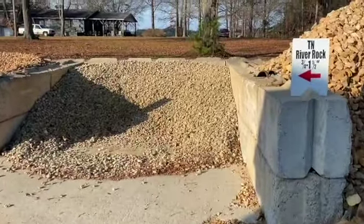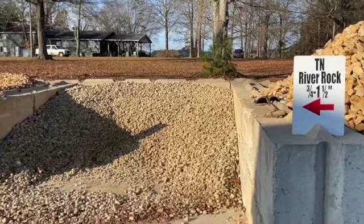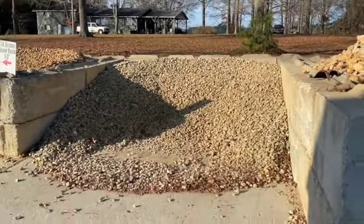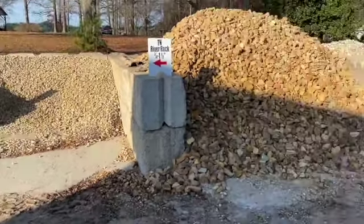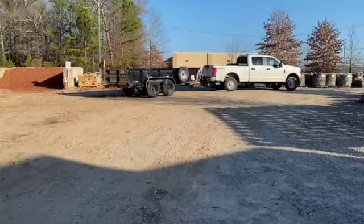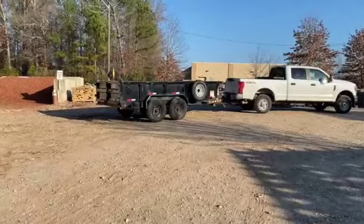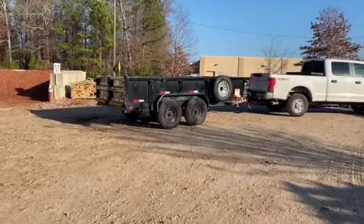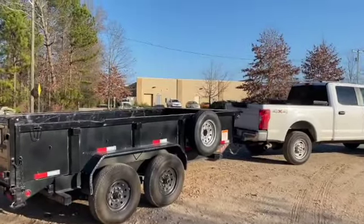So we showed this in a previous video when we were over here getting the stairs. But this is the Tennessee River rock, 3/4 by 1.5 inches. So we're going to get 2.5 cubic yards of that. Throw it in the dump trailer. And a little Christmas surprise for Miss Kara. I got 3 loads of driveway stone. It'll probably get delivered tomorrow as well. So get the driveway looking good.